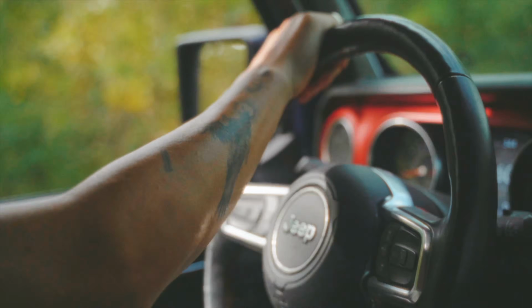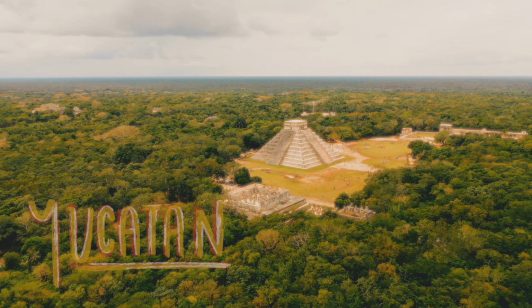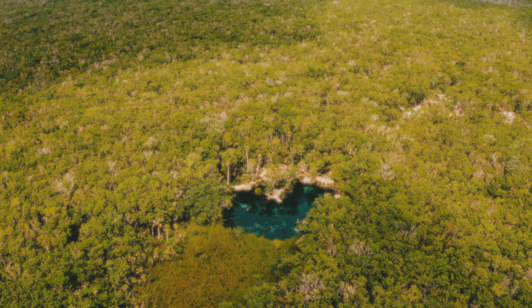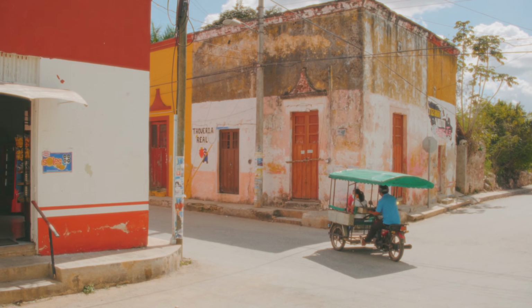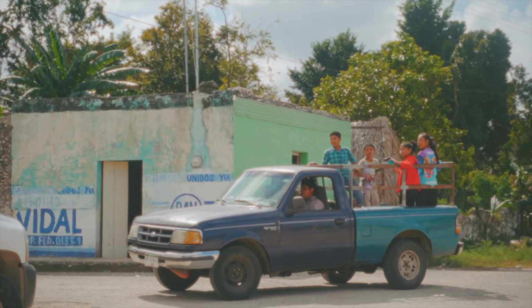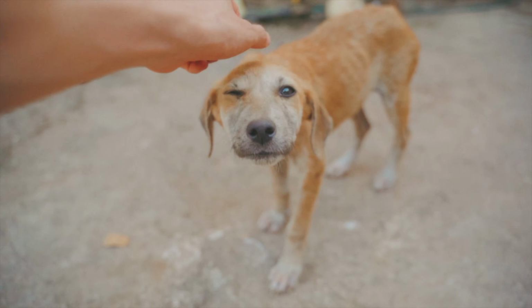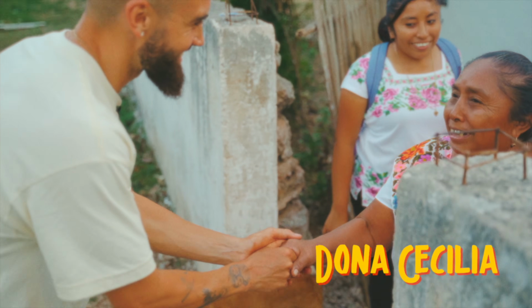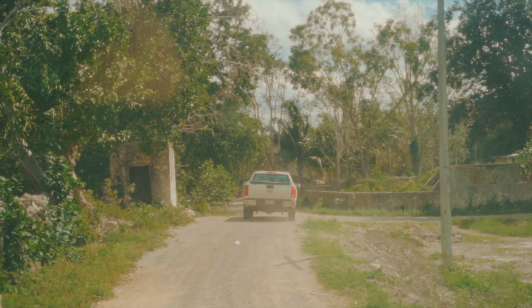I travelled into the land of richness, Yucatan. Espita, a little town in the heart of Yucatan, was our destination to find something magical. Our guide and master farmer was Gonzalo. He led us through the deep Yucatan jungle.